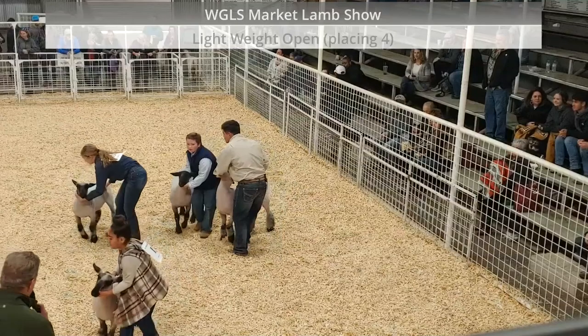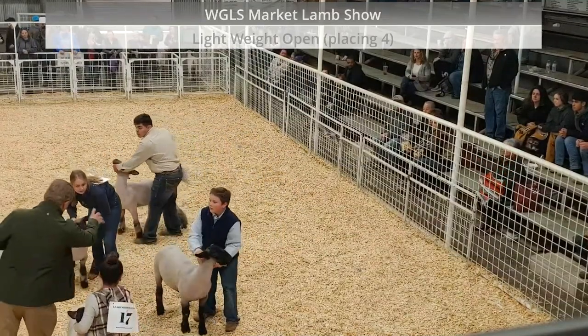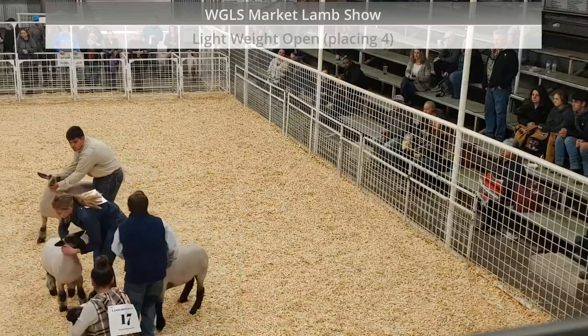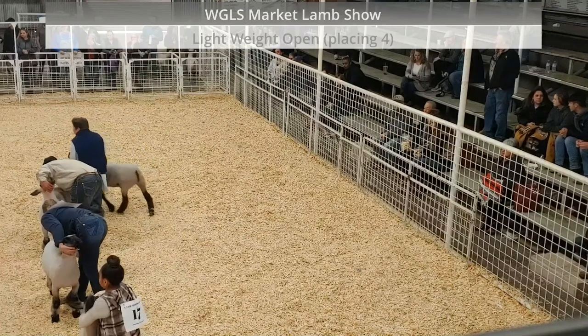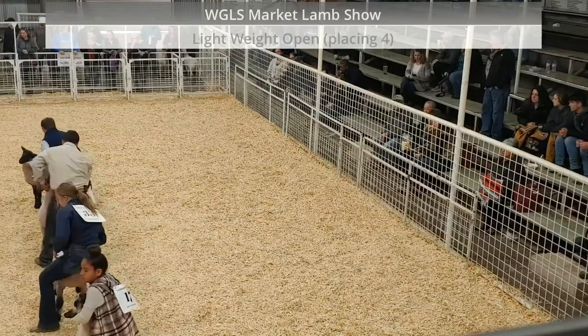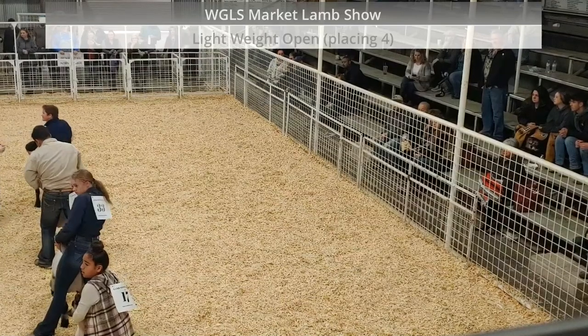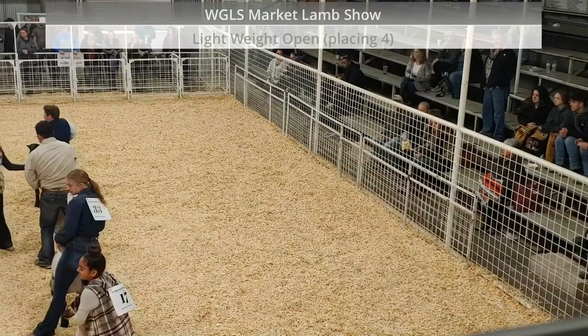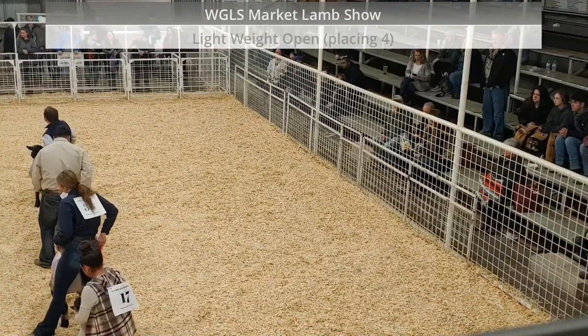Well, a really tight placing here. We've got some very interesting sheep up here at the top end of this class. All these could probably win the class very handily with somebody else judging. This little ewe lamb, though, I think is just the most complete in my mind.